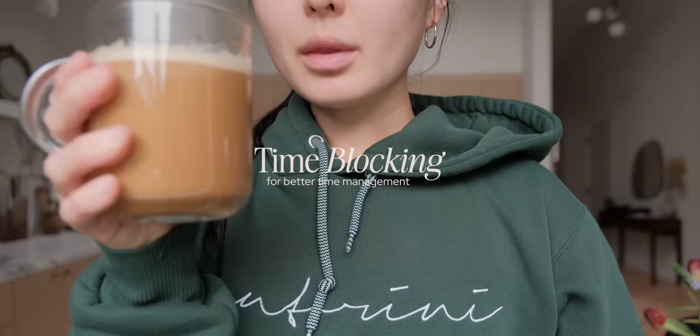Time blocking is essentially when you block out each hour of your day. This helps you optimize your day and stay efficient, stay on track with your schedule. I've tried time blocking on a daily basis and it just doesn't work for me, largely because a lot of my days look very different.